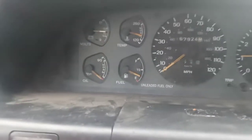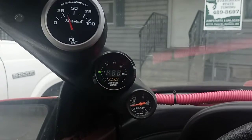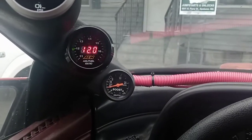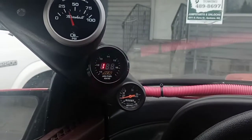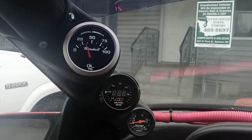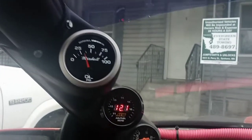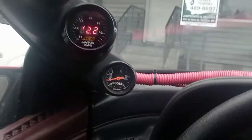Fuck that thing, it had me tripping. But I still did a 140 mile an hour pull after deciding that I was not going to care if it blew up when the bearings were bad. I was like, I'm just going to send a rod through the block or it's going to do a nice pull and the gauge is inaccurate. So I'm glad that's what it was.